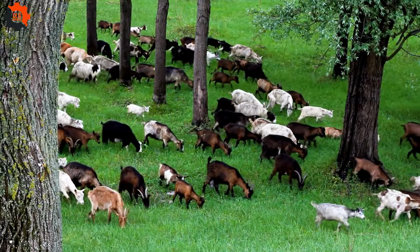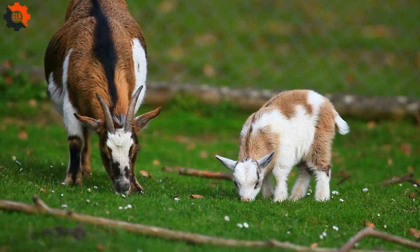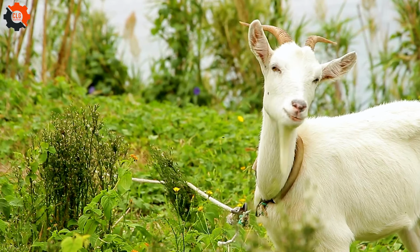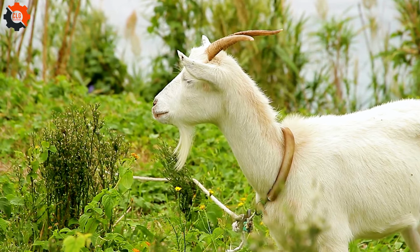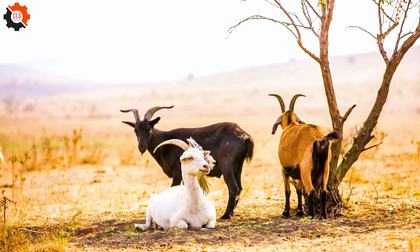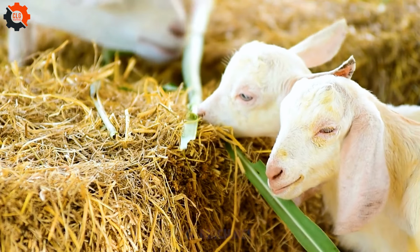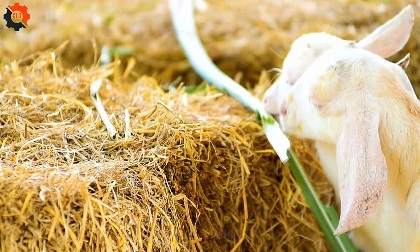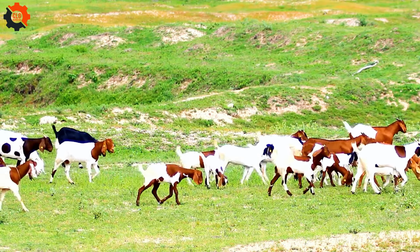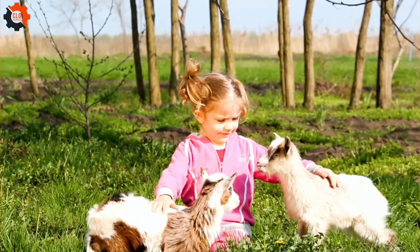Goats are a big deal in agriculture around the world. Not only is goat meat delicious, but it's also super nutritious and packed with health benefits. That's why more folks are getting into it. Plus, goats are great grazers and can help keep pastures in check by munching on weeds and overgrown grass. They're perfect for rural areas and small farms, like this family farm we're visiting today.